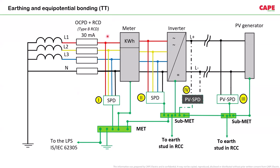This is the connection diagram for a TT system. In a TT system, all the green wires, all these green connections, that means the protective or functional earth connections, are electrically separated from the source earthing. On the left side, this is the source earthing. At the consumer premises, the earthing is completely separated.